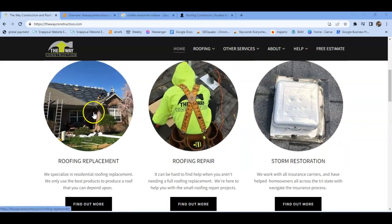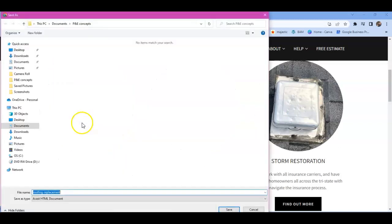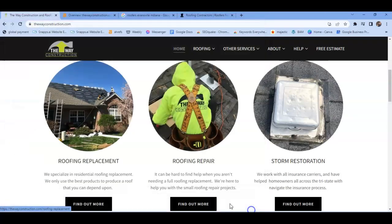Another good thing to do is make sure when you're saving these photos, you're saving them as keywords as well, because photos and videos are considered content. So roofing replacement needs to be roofing Evansville, roof replacement Evansville, something for what you do and where you do it at.